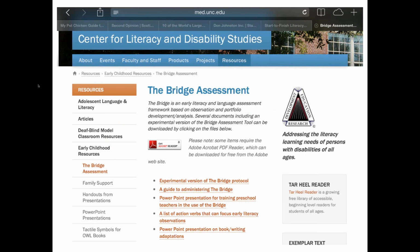The Bridge is intended to be used for portfolio assessment, so you're developing evidence with your student over time. You're keeping records and remnants of the kinds of things they're doing. When you see a student reading a book and using their finger to touch the text, you jot it down and add it to their portfolio, because you now have another piece of evidence that they're understanding the significance of print. There is a detailed PowerPoint presentation, one of the bulleted points here, to train preschool teachers or any teacher on how to use the Bridge, along with multiple examples of what different evidence looks like.